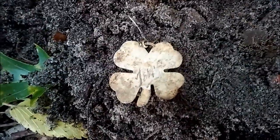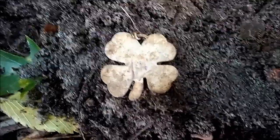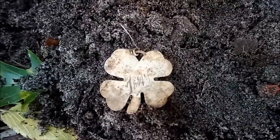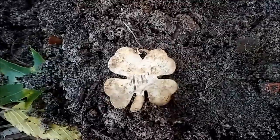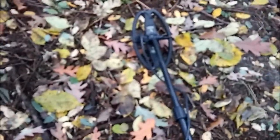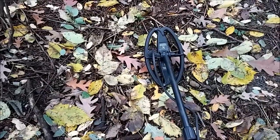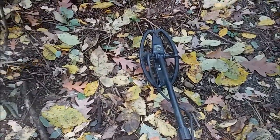I got Terry, Terry, I think it is. So let's keep working our way through here. Starting to really get into a lot of stuff back in this portion of the park here. Getting alongside some of these older homes now. I don't want to show them back in here, but real thick stuff. Like I said, I am just impressed with this Nox Sharpshooter. That is a great coil. Let's go find ourselves some more stuff here.